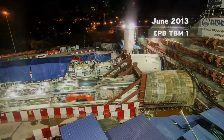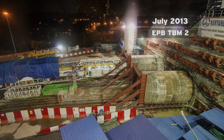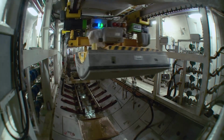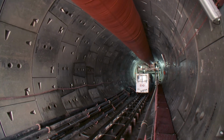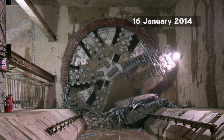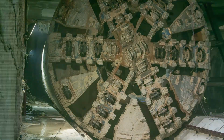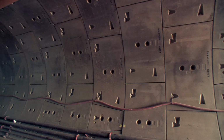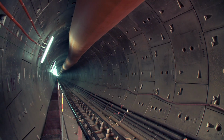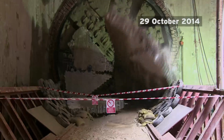2 earth pressure balance TBMs were launched from Sungai Besi North Portal in June and July 2013 towards Museum Negara. They mined a distance of 1.8 kilometers and built 1,033 rings. Both broke through at Museum Negara in December 2013 and January 2014. Both machines were pulled through the station box to start mining again towards Pasar Seni. They mined a further distance of 1.2 kilometers and built another 792 rings. The 2 TBMs broke through on the 21st and 29th of October 2014.